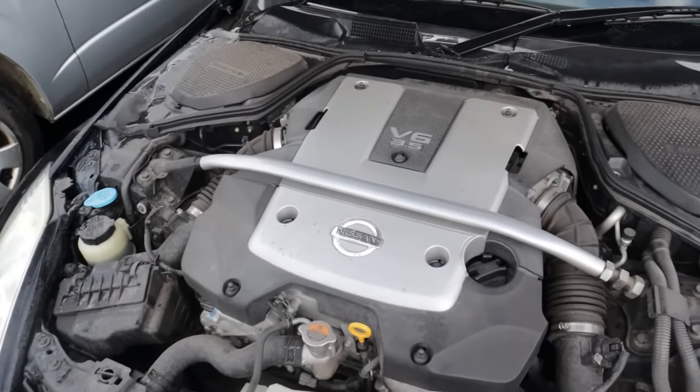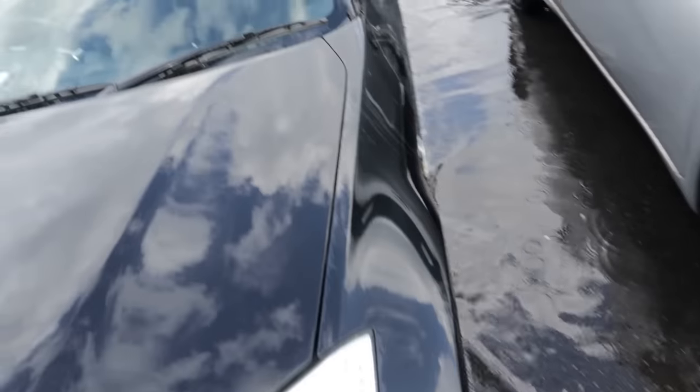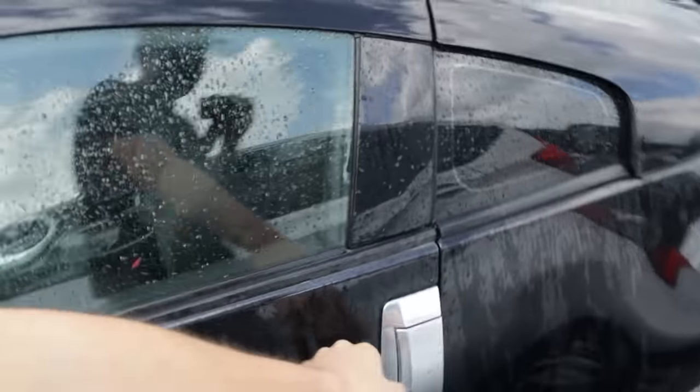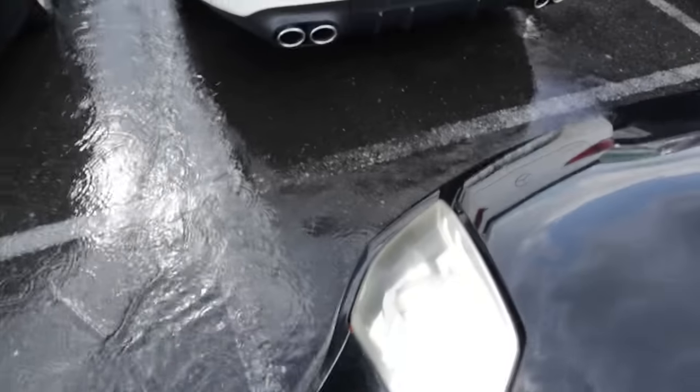All right, this is the car then. We're gonna go bid on this thing. Apparently the odometer's been wound back at some point. That's about it. Otherwise, it seems like it's just lost key.